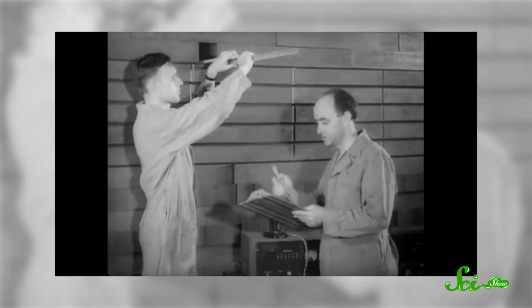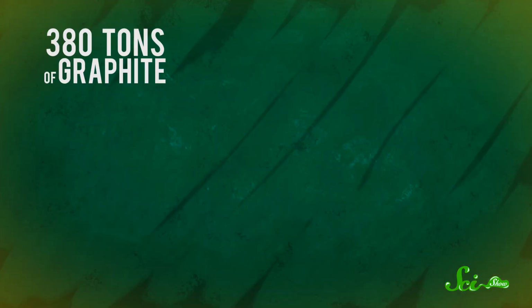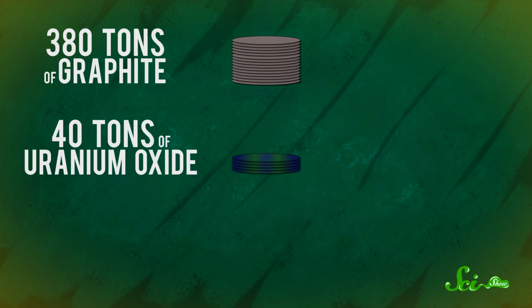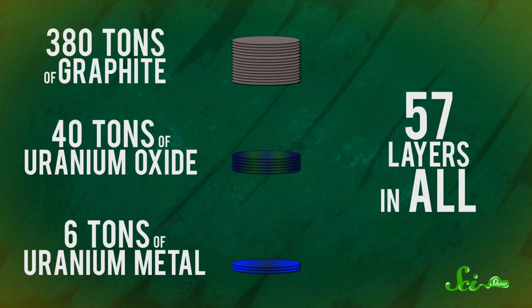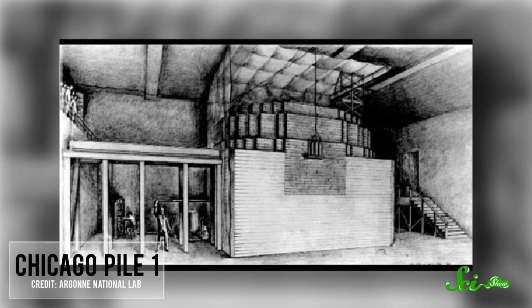It took several weeks to build, and once complete, the pile contained 380 tons of graphite, 40 tons of uranium oxide, and 6 tons of uranium metal. There were 57 layers in all, just enough to reach critical mass, the stage necessary to sustain a chain reaction.